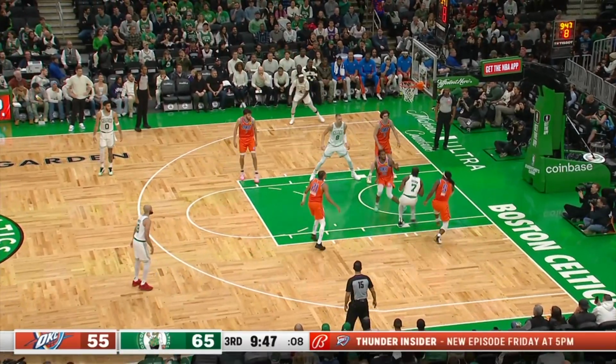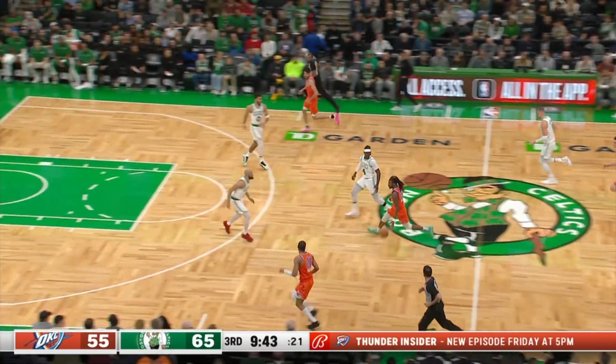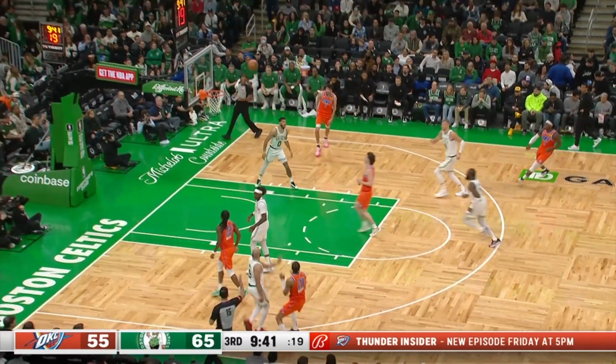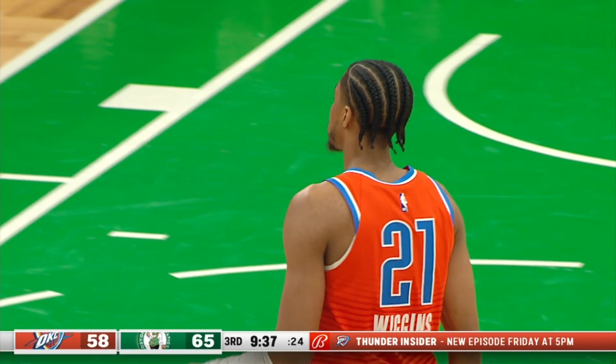Tatum flings the ball into the corner to Brown. Brown attacks, gets blocked by Cason Wallace. So 2 turnovers and a block forced by the Thunder here so far. OKC out and running, and Aaron Wiggins buries the 3. Rack him up, and we're going to get a timeout by Boston. 65-58. The Thunder has charged back, only down 7. 9:37 to go. This is Thunder basketball.